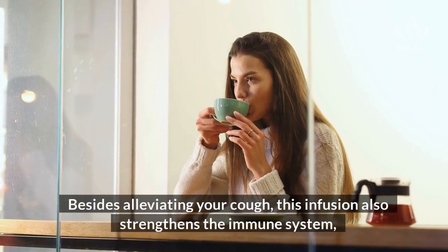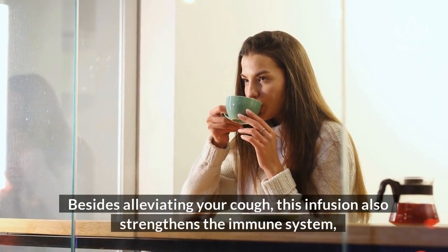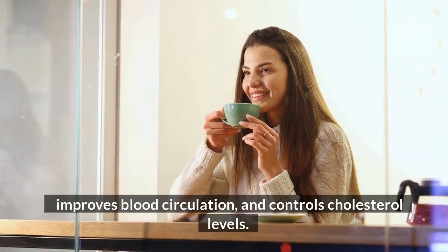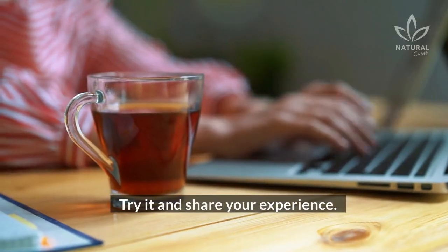Besides alleviating your cough, this infusion also strengthens the immune system, improves blood circulation, and controls cholesterol levels. Try it and share your experience.